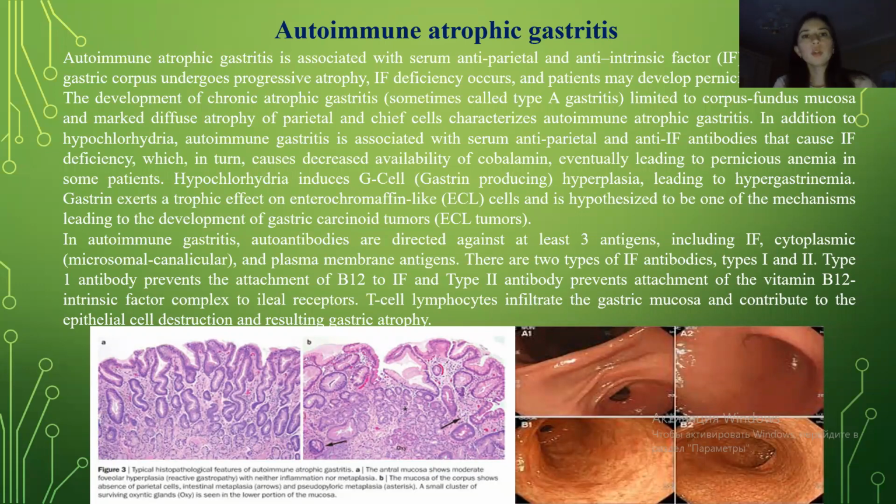And information about autoimmune atrophic gastritis. Autoimmune atrophic gastritis is associated with serum antiparietal and anti-intrinsic factor antibodies. The gastric corpus undergoes progressive atrophy. Intrinsic factor deficiency occurs and the patient may develop pernicious anemia. The development of chronic atrophic gastritis limited to the corpus and fundus mucosa and marked diffuse atrophy of parietal and chief cells characterize autoimmune atrophic gastritis.